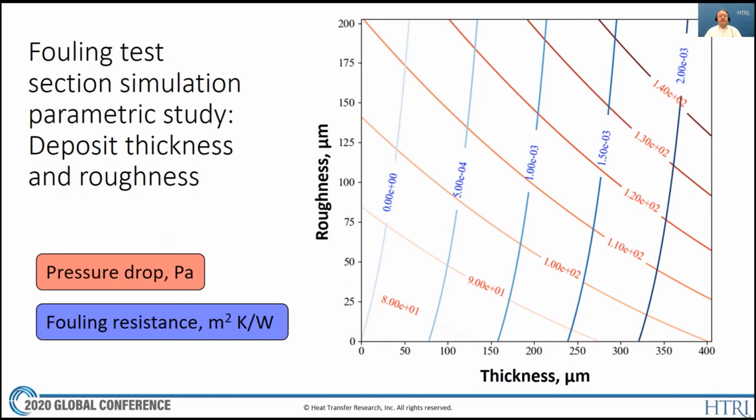However, fouling resistance or thermal performance has a little different behavior. Fouling resistance increases as you increase thickness. However, at a given thickness, fouling resistance decreases as you increase roughness. This makes the study of fouling behavior, as it is a transient sort of phenomenon, interesting because you can have increasing and decreasing fouling resistances with time.